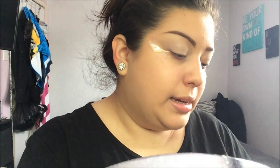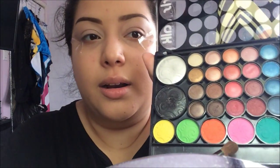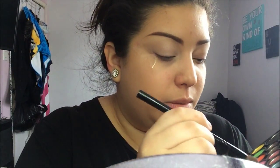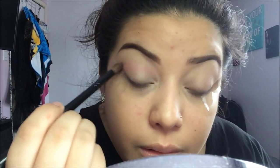So I think I'm going to start off with the pink shade right here. It's a matte pink shade, so a little bit goes a long way. Tap off the excess as always, and begin to work that into your crease. I'm working from outer corner to inner corner, back and forth, windshield wiper motions. As you can see, it's still very subtle, but you can definitely see it. I'm going to build that up just a little bit more.